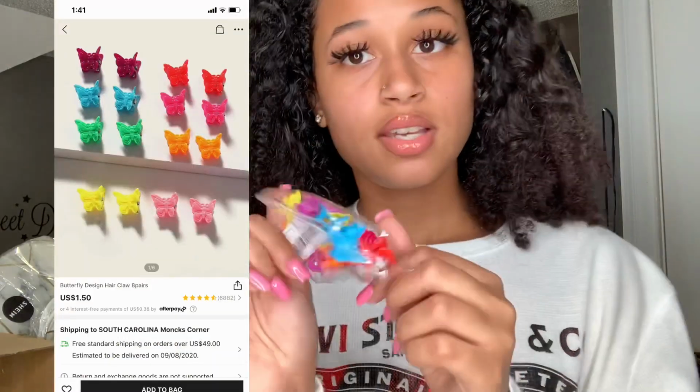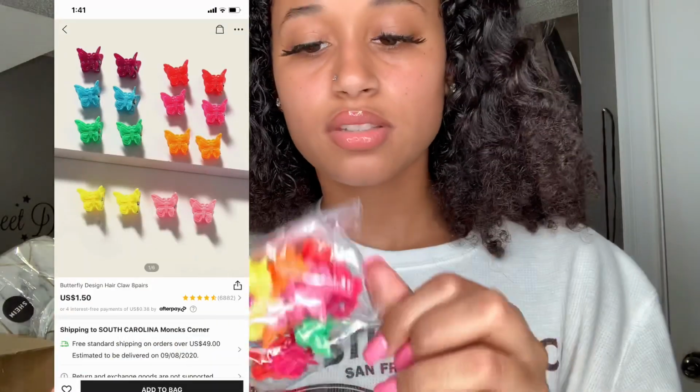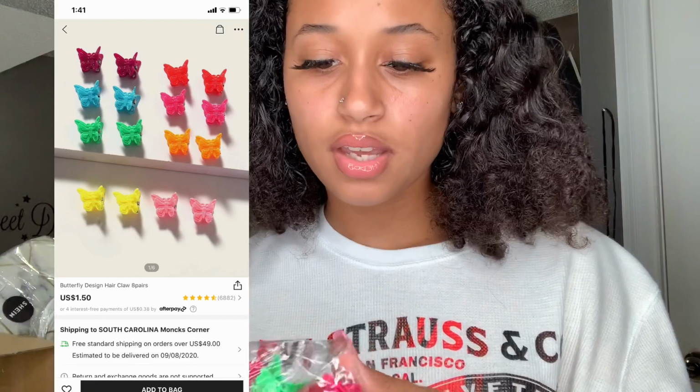I got some of these, and I did also get the other ones, the rainbow colored ones, to put in my hair, because I want to do some cute hairstyles with these clips. You only live once. I want to do some crazy stuff, you know. But yeah, that's something else I got.